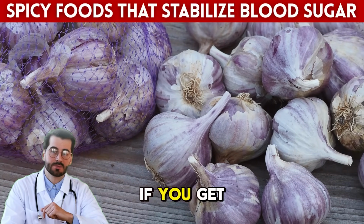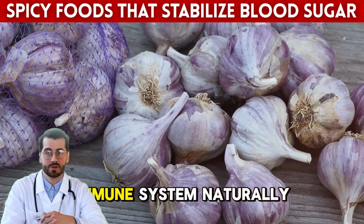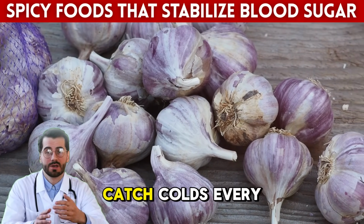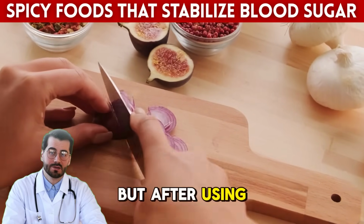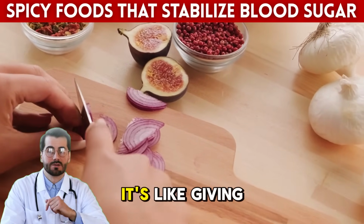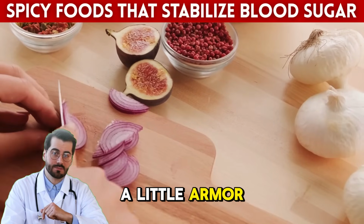Garlic also helps if you get sick often. It strengthens your immune system naturally, so your body can fight better. A senior I know used to catch colds every month, but after using garlic daily, she noticed fewer sniffles and more energy overall. It's like giving your immune system a little armor every day.